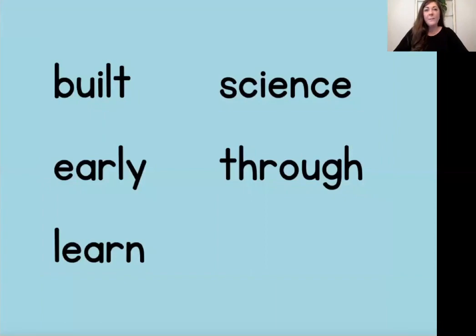Now we're going to review some high frequency words that we will see in our passage. We're going to go through these words together first. I want you to listen to me, and then we'll go back and read them together. The first word is built. The next word is early. Then we have learn, science, through.